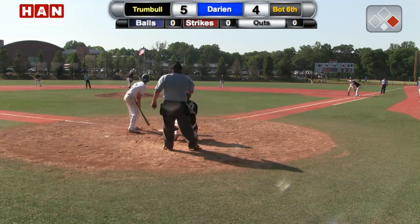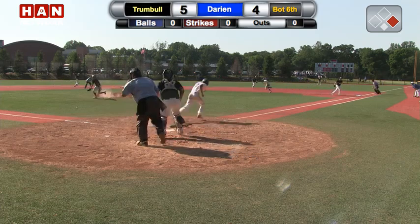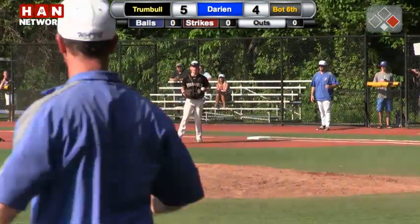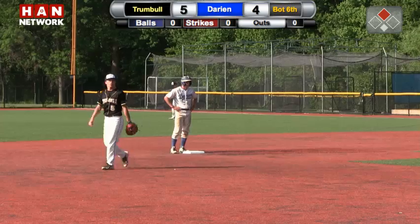Here's Tyler Grant, reached on an error, scored a run, singled, drove in a run. See if they play small ball, they will. Bunts it, Nemchek off the mound, grabs it, takes a look, fires to first, got him by a couple of steps. Sacrifice, 1-3 on the putout, one away, Schmidt to second.